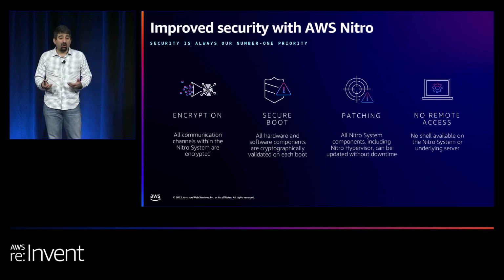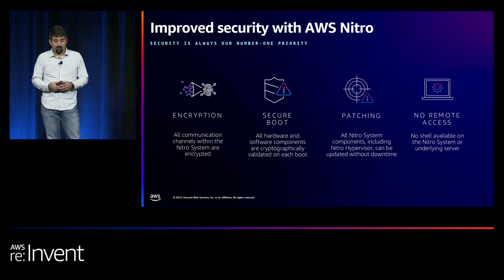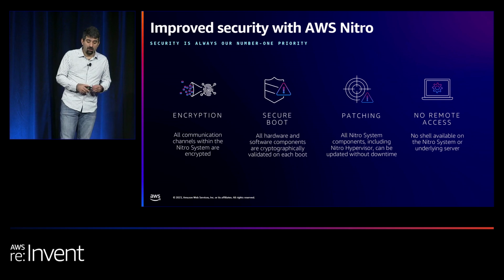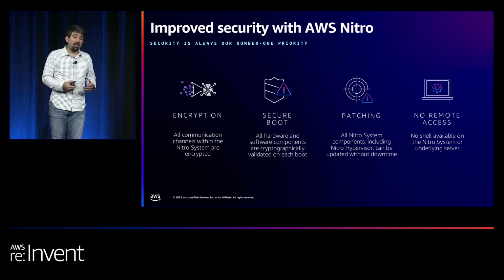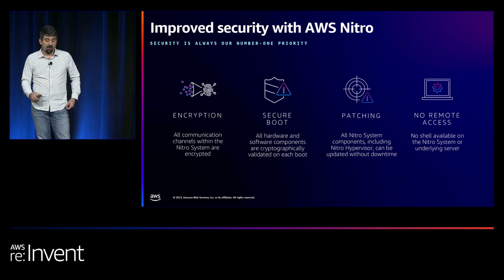With the Nitro system, we're able to live update the components in there without downtime. This software is developed by a globally distributed set of teams with multi-party code reviews. It's cryptographically signed by an automated build pipeline that engineers don't have access to, and then deployed by our deployment service, which defines the deployment velocity, policy, and where changes can be deployed, and then rolls back if there's any anomalies.